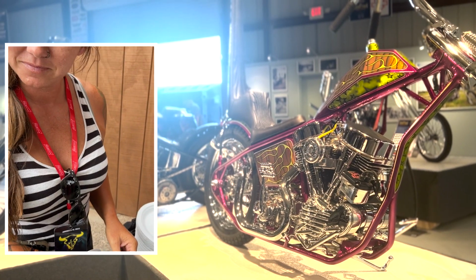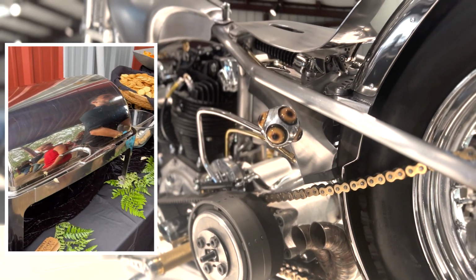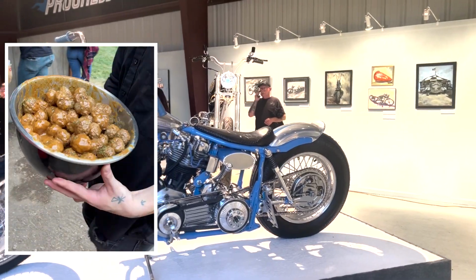Industry party food. Do you like some sauce on it? Yes. Getting it all lined up. All the cool kids over here. Go. Oh, I want to get that.